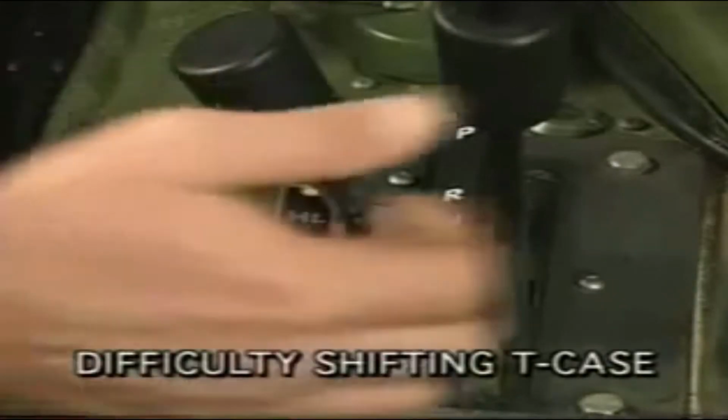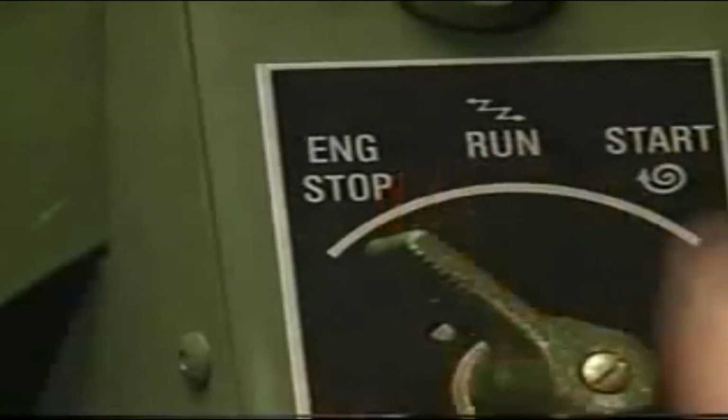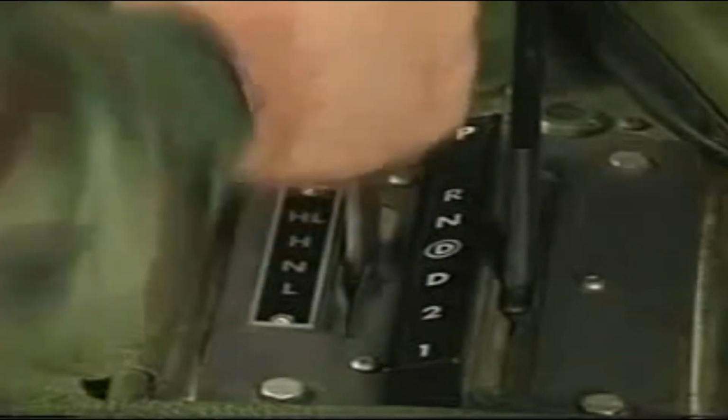If you experience any difficulties shifting the T-case, put the transmission in neutral, completely shut down the vehicle, then engage the T-case.